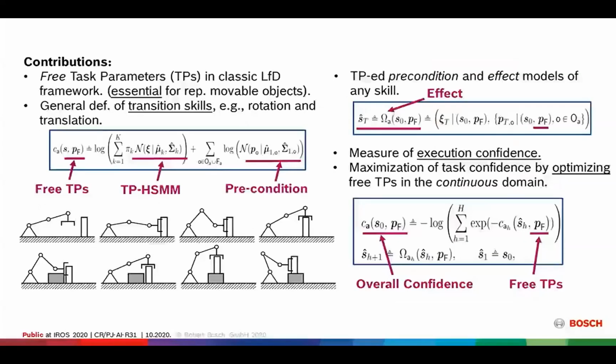In particular, we extend the learning from demonstration framework. Each skill is represented by a task-parameterized hidden semi-Markov model, which can normally be learned from a few demonstrations. In this work, we extend this framework by introducing 3 task parameters, which we found to be particularly useful when you want to represent movable objects. Then we introduce the notion of transition skills, for example, rotation and translation of objects. And then we introduce the notion of conditions and effects that can model the statistical property of a skill.